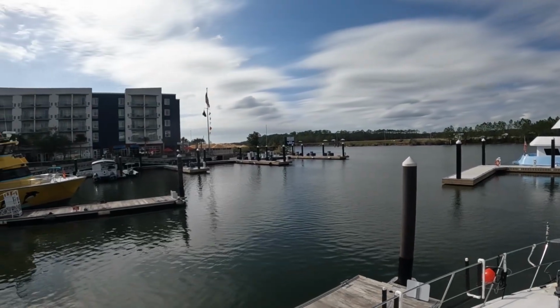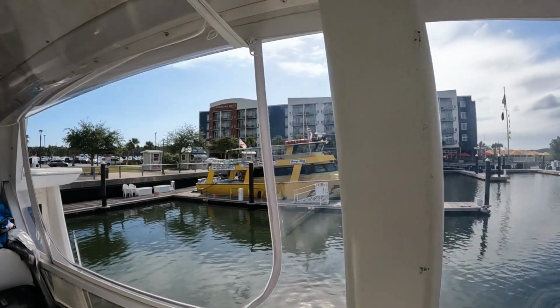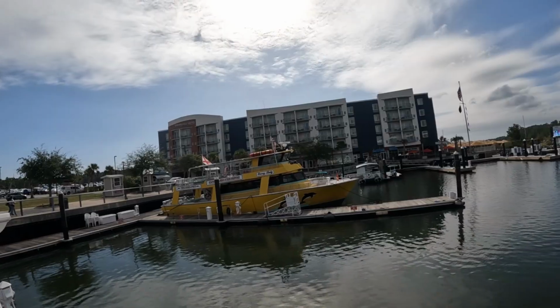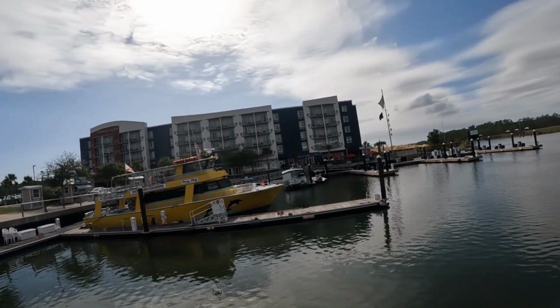Hi guys, we just got here to the wharf, and over there is a sign. It says the wharf, and there's their fuel dock, and then right here next to us is the Sunny Lady Dolphin Cruises, this bright yellow boat, and we've seen it pass us as it went out to Wharf Bay to look for dolphins, and we enjoyed them very much ourselves in Ingram Bayou.